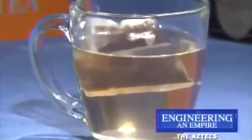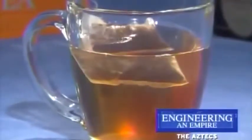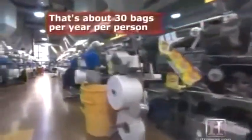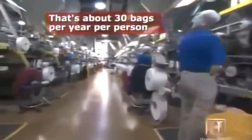The tea bag didn't arrive until the 20th century, but it quickly established itself as one of the iconic everyday objects of modern life. Especially in the United States, where 65% of all tea, both iced and hot, is brewed through the bag. The Lipton Tea Company alone makes some 9 billion tea bags a year just in the U.S., 90% of them here, in Lipton's blending and tea bagging plant in Suffolk, Virginia.